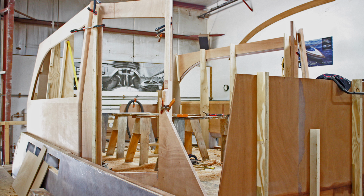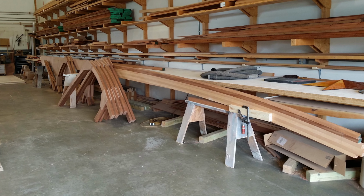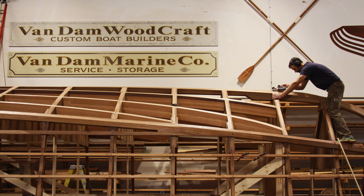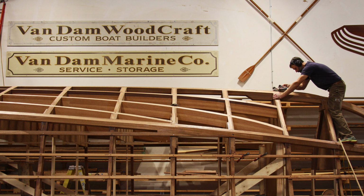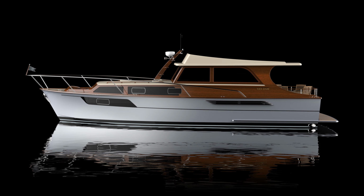The time saved in fabrication and design, and the cost saved in materials and equipment, would be considerable to anyone willing to pick this project up and finish it with the team at Vandam Custom Boats. If you are interested or have questions, please reach out and let us know.